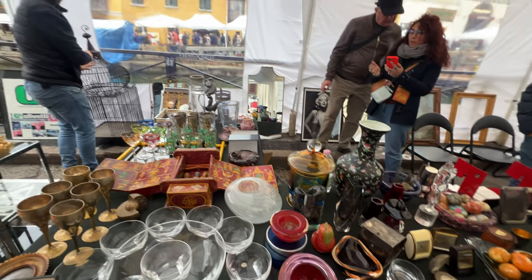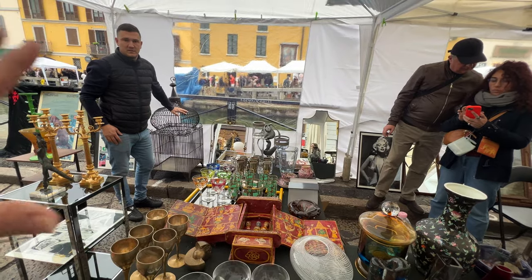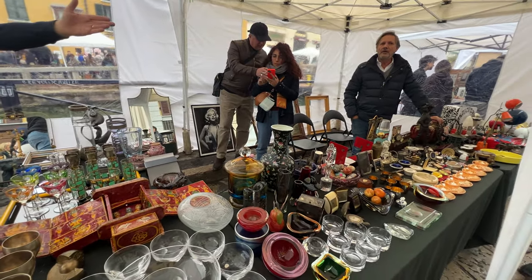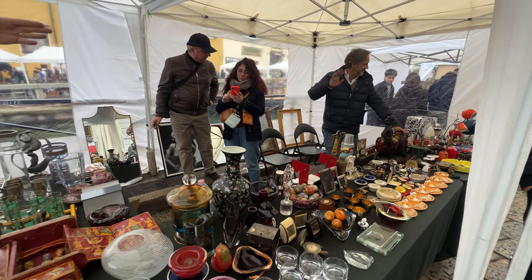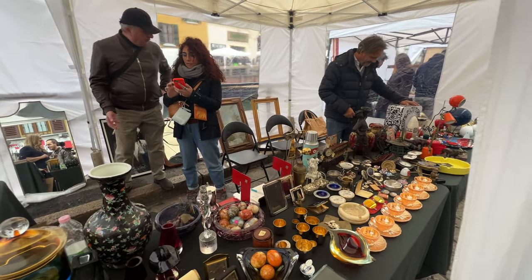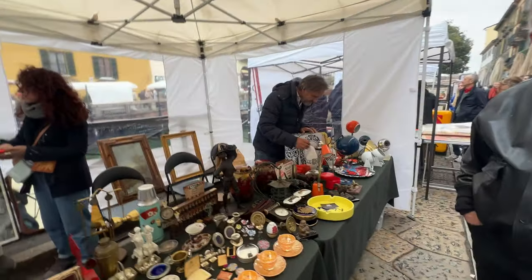Ciao! And what is your most unique item that you have today? Qual è il nostro i pezzi della Campari? Fagli vedere. Ciao! Campari. Campari? Let's see. Vediamo. Vediamo Campari.